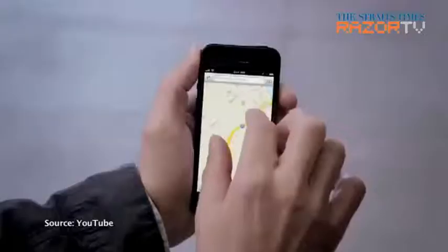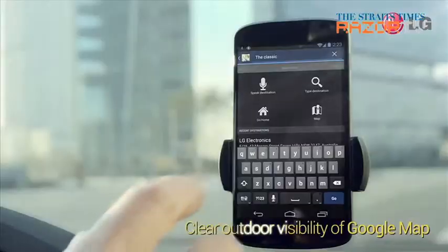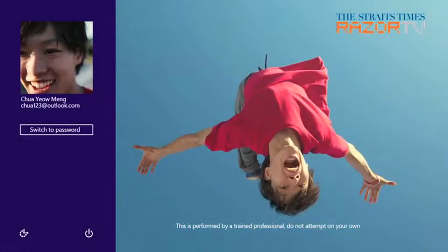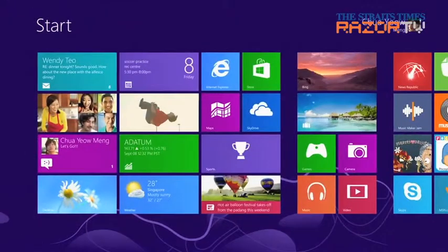At first, iOS was all the rage. Then, Android gave it a run for its money. In October last year, Microsoft finally caught up by launching its very own mobile device operating system, Windows 8.